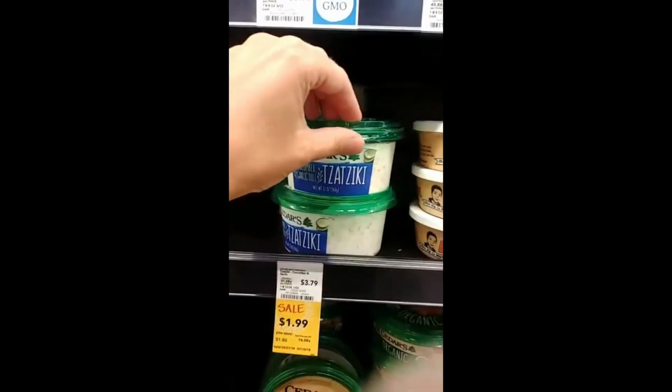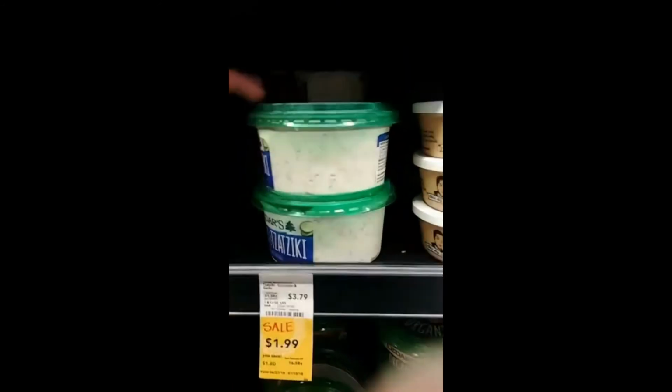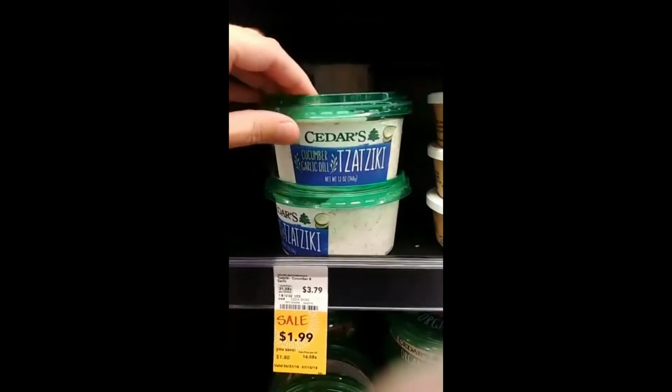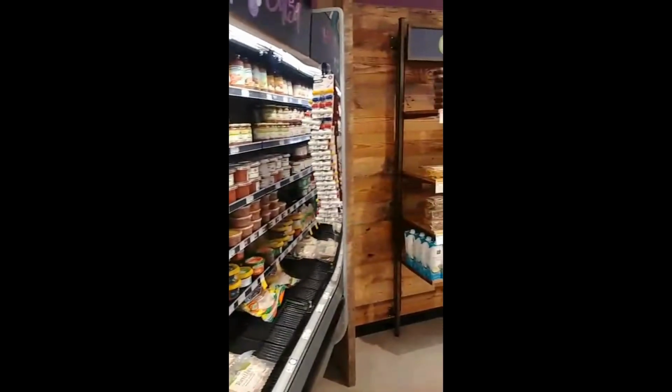So here is some tzatziki sauce. Let's check it out. It only has 2 grams of sugar per serving. So you could dip all sorts of stuff in there, like celery would be delicious, or you could make your own cheese chips and dip them in there. That looks delicious too. So what else can we find in the produce section?